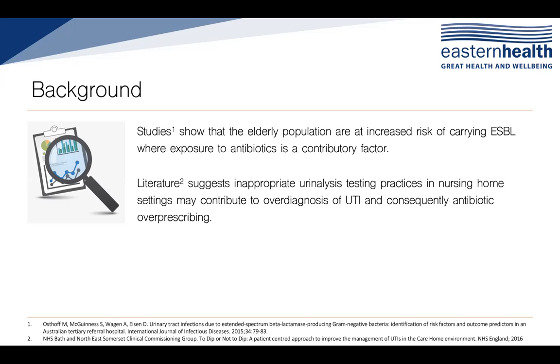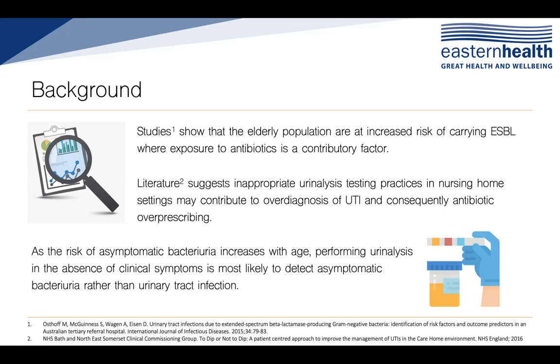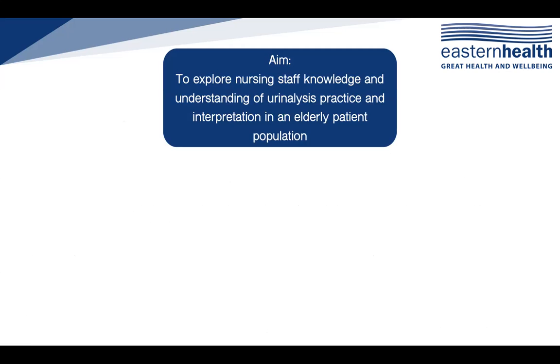Now, urine dipsticks and urine culture testing are unable to distinguish between asymptomatic bacteria and a symptomatic UTI. Therefore, as the risk of asymptomatic bacteria increases with age, performing urinalysis in the absence of clinical symptoms in this population is most likely to detect asymptomatic bacteria rather than a true infection.